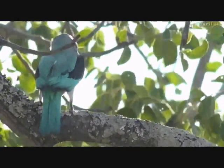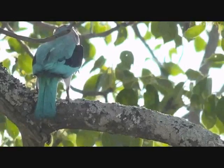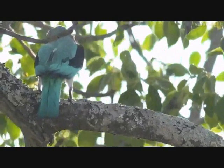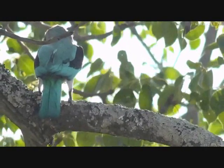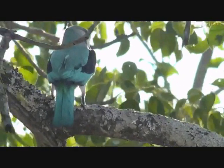Now what we're going to do is change it up a little bit. We're going to send you off to have a bird's eye view of the reserve. And well, I think Brent is going to have a little go at telling you about the area.